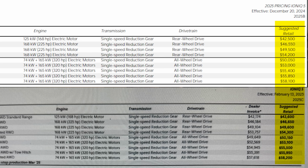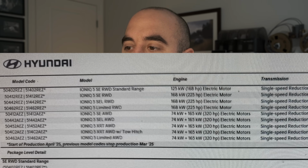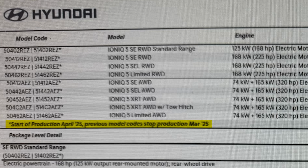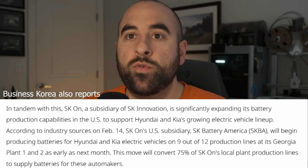Now, the first thing here, they are increasing prices across the board by $100. So that kind of sucks because the cars are already pretty expensive. But the interesting thing you're going to see here is that there are now two model codes. There's a little asterisk and it says start of production April 25, previous model codes stop production March 2025. So from what he tells me, they only ever change these model codes if it's a really significant change. And the most significant change that can be happening here with the new Ioniq 5 is changing battery supplier. So he believes, and now I believe, that this is going to be the changeover to the US-made battery pack.